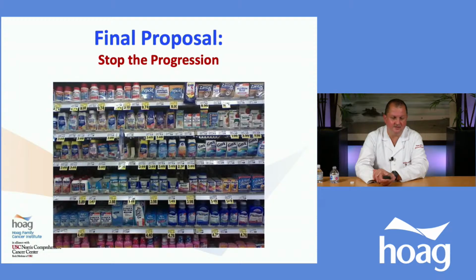Many of you have stared at this section of the supermarket for probably too long. Studies have shown that grocery stores devote more space to these products than any other product in the store.